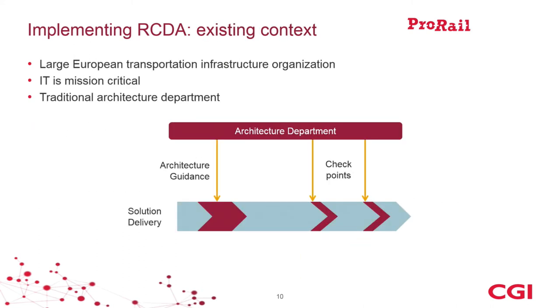And the architecture department gave, at the start of a solution delivery project, architecture guidance. And then the solution delivery would start, and the architecture department would do other things in the meantime. And then at certain points in the solution delivery life cycle, the architects would come back and check whether they were still doing the architecture in the right way, right? So they were basically responsible, the architecture department, for setting a framework, setting constraints around how the solution could be developed, and actually helping also with the first iteration of the architecture.